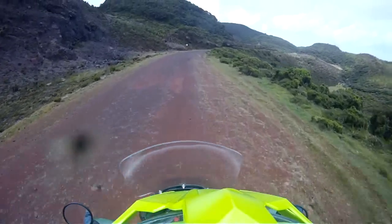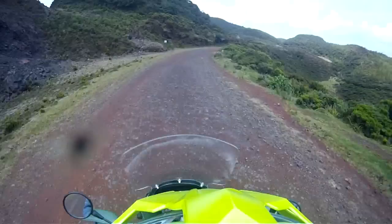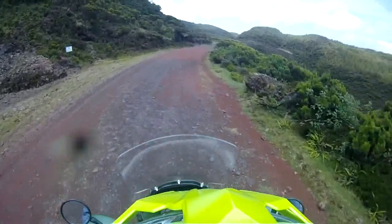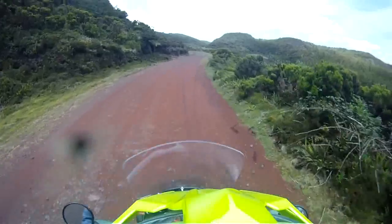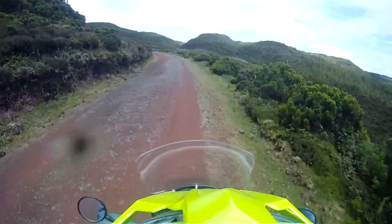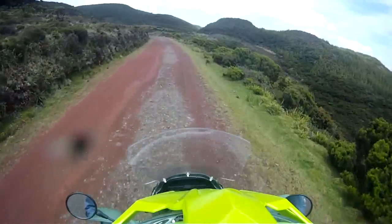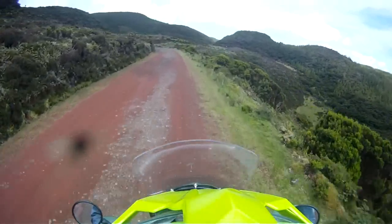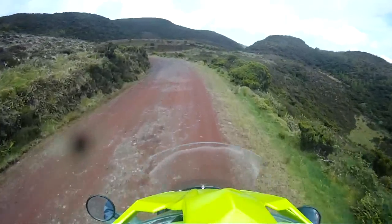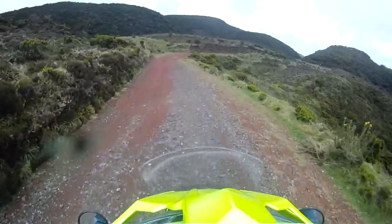The thing about this road that I was really kind of curious to figure out is when it started back down again, because it just keeps climbing and climbing and climbing up to Pico Alto. And as it just keeps climbing, you become really anxious as to when it's going to come back down on the other side.